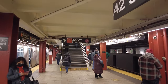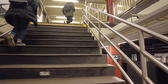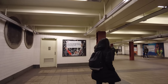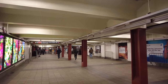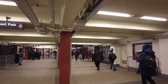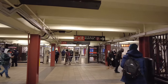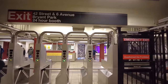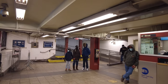Exit staircase, 42nd Street and 6th Avenue. I'm gonna walk to 7th Avenue and I'll end my video there. Southwest corner, as closest to Times Square.